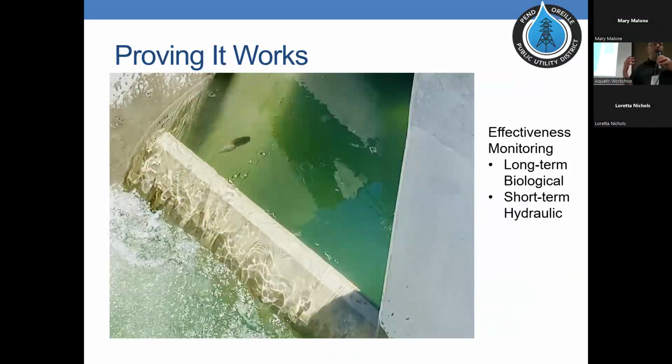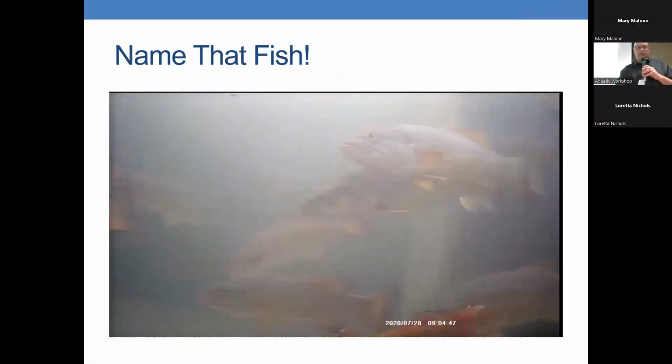So we are collecting target fish downstream of the project, tagging them, releasing them back downstream so that they can migrate up through the fish ladder and we can track their movements. We're looking at the time it takes them between when they enter the area and when we collect them, all sorts of variables, just trying to nail down how effective the fish ladder is at doing the job that we tried to get it to do. So that's where we're at right now.